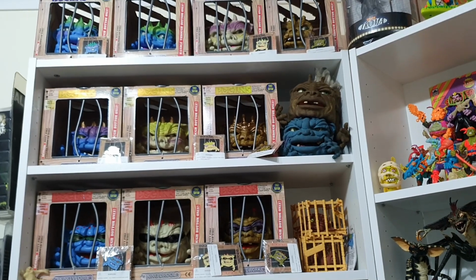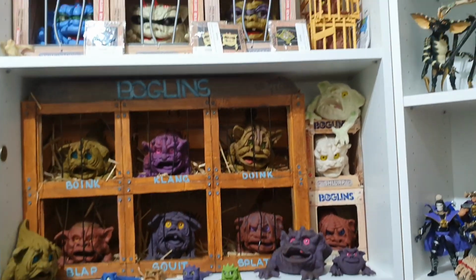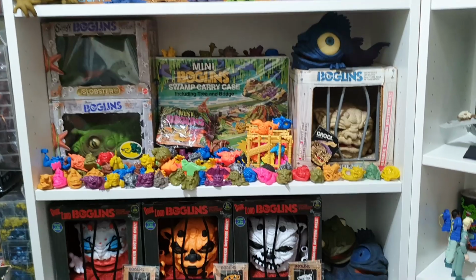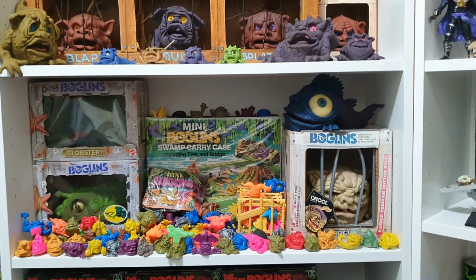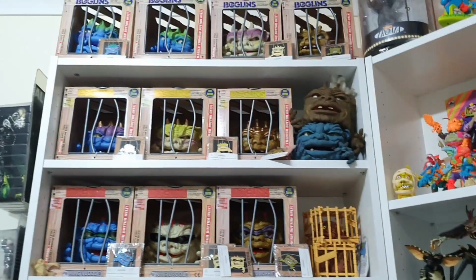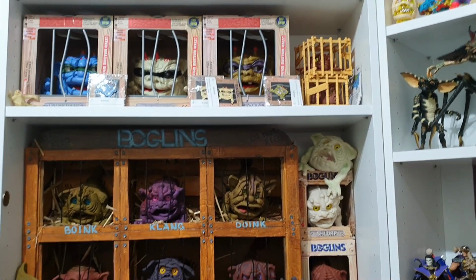Which is your favourite out of the Boglins I've got on display? Have I inspired you to start a Boglin collection of your own? I wouldn't say I've got the biggest collection. I still consider mine to be a very humble, small collection of Boglins, but there are some pretty impressive collections out there, especially when you hit some of the Boglin collector groups. Some of the community members out there have been accumulating these guys for a fair amount of time.